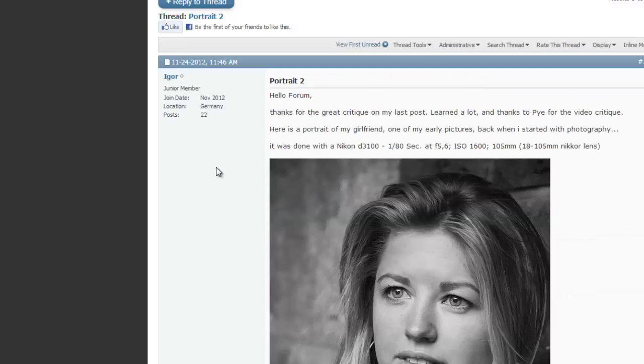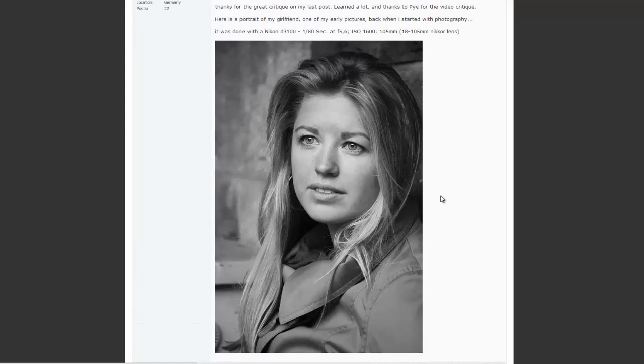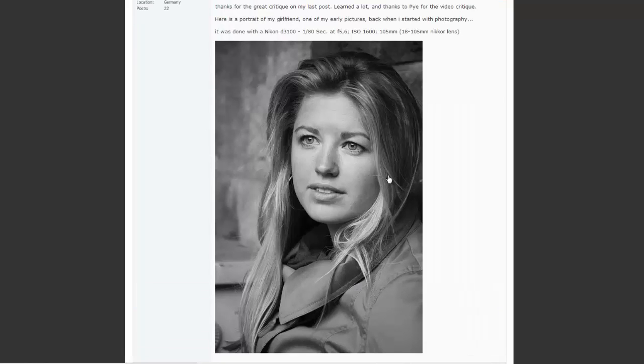Let's move on to portrait number 2. Now, this is submitted by Igor. I think we critiqued some of Igor's other stuff before, and this is a great shot. He mentioned this is a portrait of his girlfriend. I love the expression. I love that she's kind of gazing off camera. It has a very natural, candid look to it, and I love the processing.